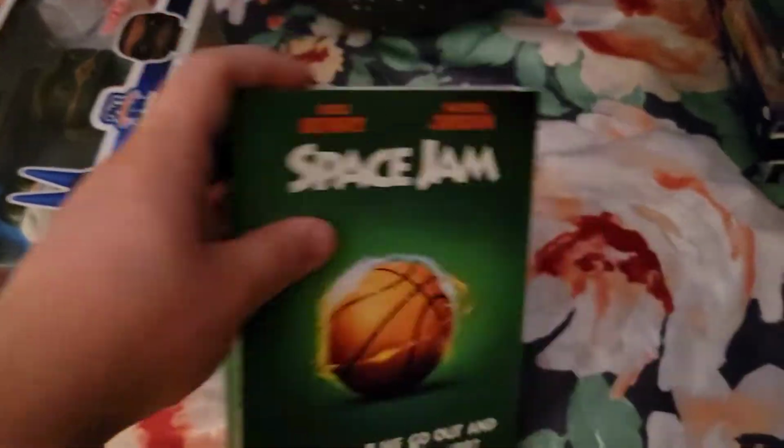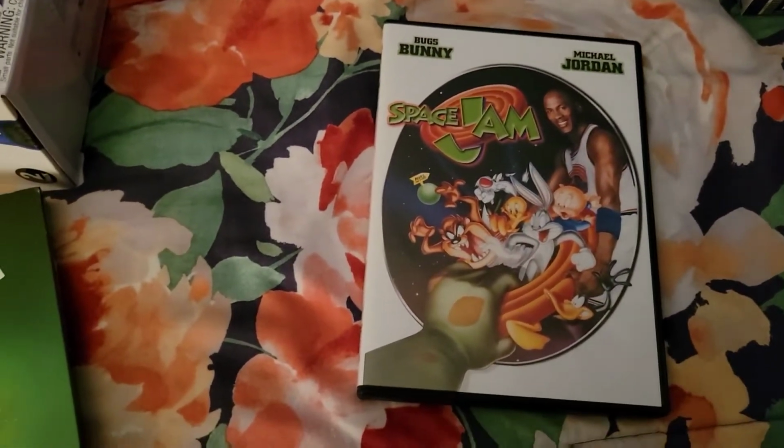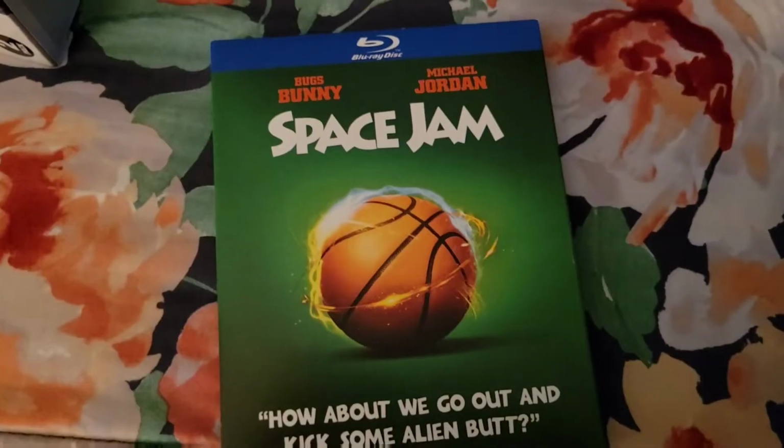There's the back. And you pretty much just get the same thing you get with the other Walmart exclusive. It's just the regular Space Jam DVD. So those are the single disc versions of Space Jam on DVD. Let's go over to the Blu-rays next.